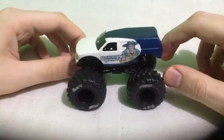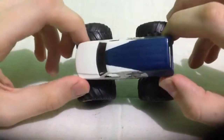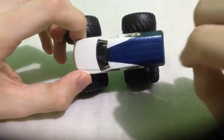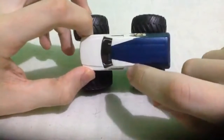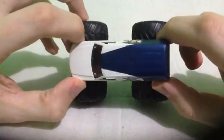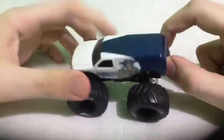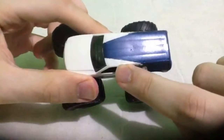a couple of main things, more like defects, happened throughout the process of this custom. Originally when I shot the white on, I think the blue didn't quite get covered. It's been a period of time now, so I can't remember exactly. You can't tell now because I've touched it up, but there was a little bit of excess blue at some points, like on the top here.